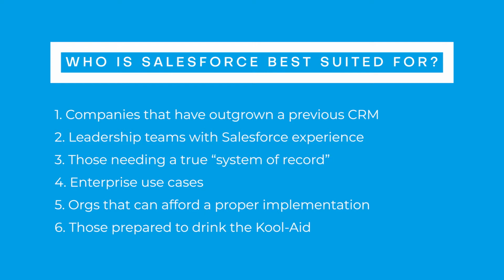They provide a lot because there is a lot. If you're ready to drink the Kool-Aid, it can have a massive impact on how you run your business. Okay, who is Salesforce not suited for?